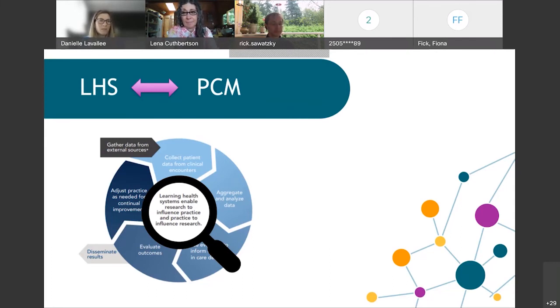And then how do we start to think responsibly about the data visualizations that we put out to make the data actionable, as Rick alluded to? And so in this context, I actually think that learning health systems can benefit from patient-centered measurement and that we can understand more about the person experience and improve care in a way that reflects a person's values and needs at the point of care.